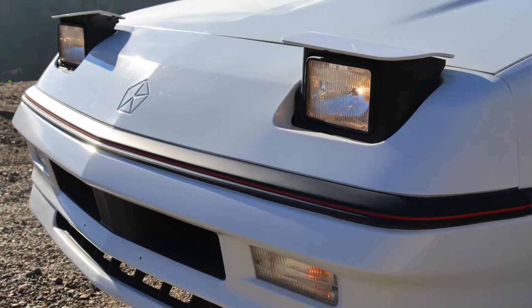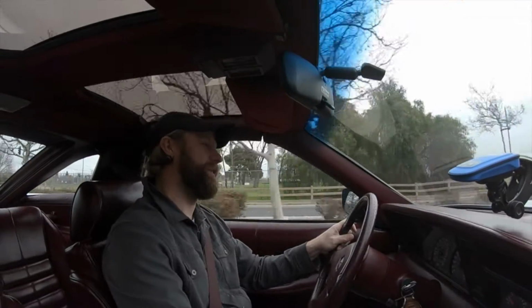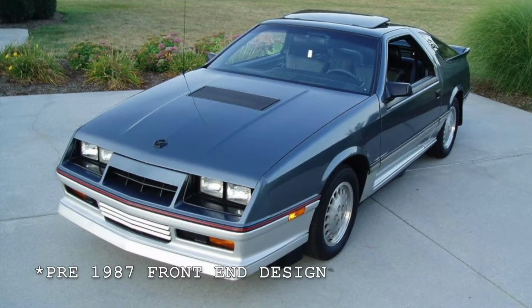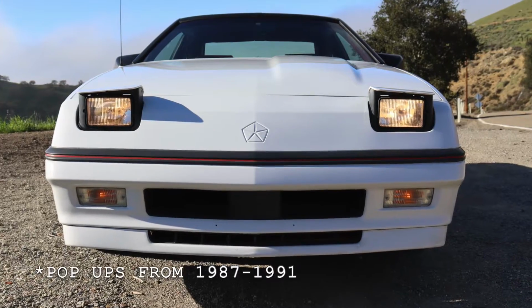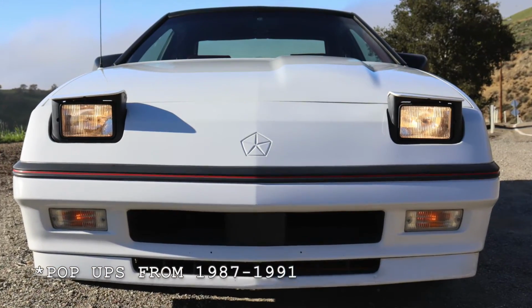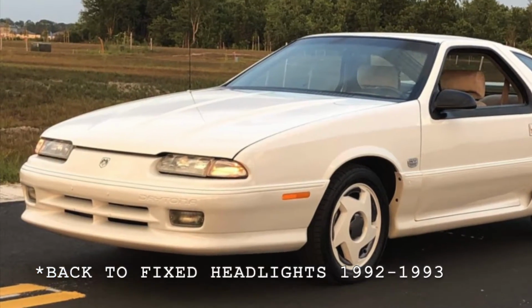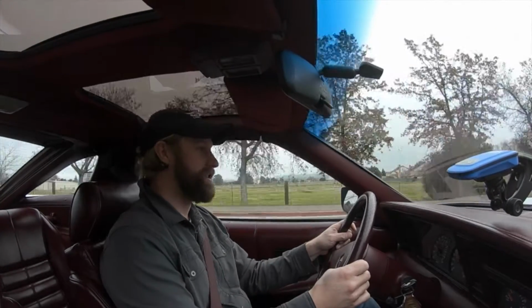Pop-up headlights, facelift. Let's talk about when the good stuff came out. 1987 is when the Daytona got a facelift, where it got rid of that Camaro-esque front end and went to pop-ups. Those would hang around until the 1992 model year, pretty sure on that one, where it went back to having fixed headlights. So this is an 88. The 87 and 88's top of the line model was called the Shelby Z.